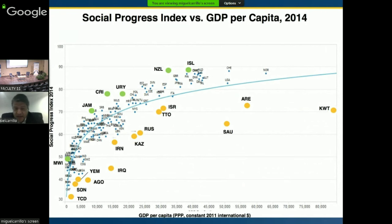What you see in this graph is quite interesting. On the y-axis you see the social progress index, and on the x-axis the GDP per capita. One of the interesting things is that there is no straight direct correlation between economic growth and social progress. There's really a curve. And I would say the richer, the wealthier the country, the less sensitive the curve is towards social progress.